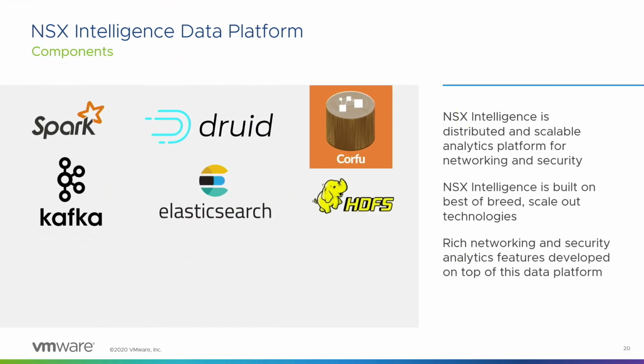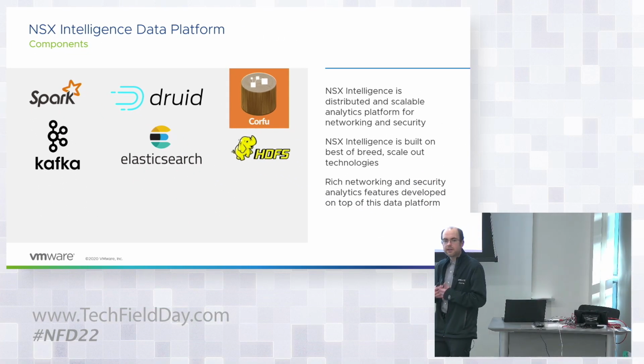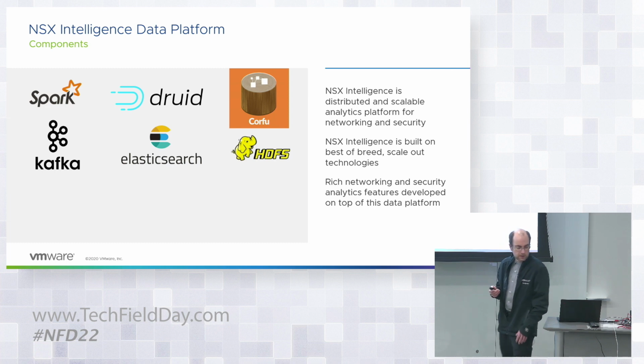Now, the next point I wanted to make is that NSX Intelligence is built on several best-of-breed scale-out technologies. And I'm highlighting a few of them here, primarily just to mention that we're focusing on adding our value in the analytics layer, and we're using these components as building blocks. So we have Spark, which is our distributed analytics engine that allows us to implement all that NSX-specific logic, the AI and ML that I talked about.